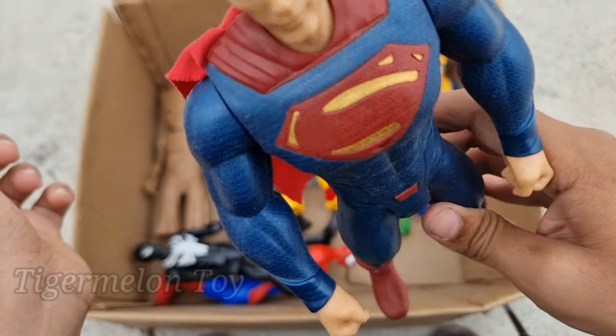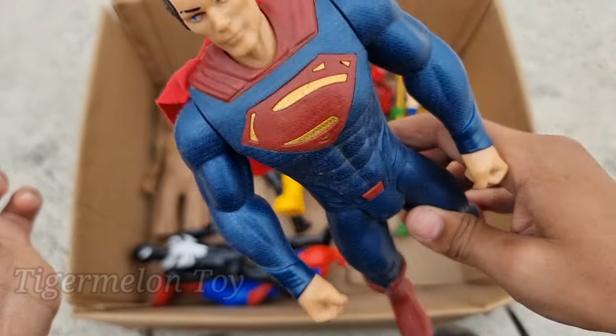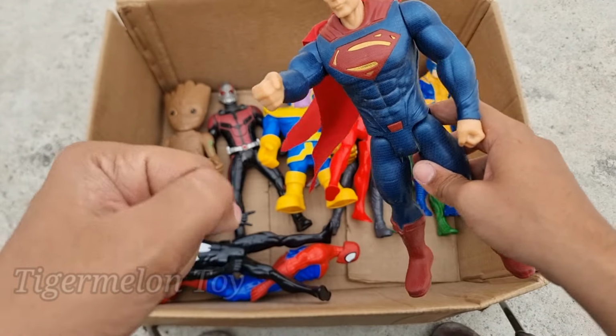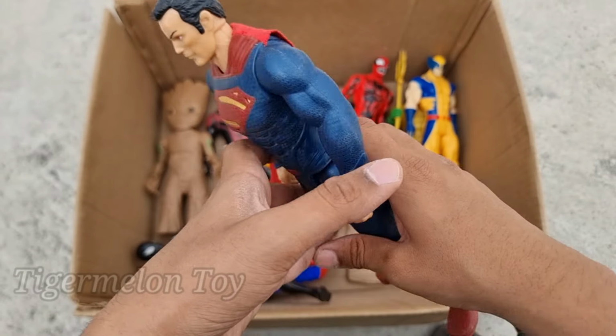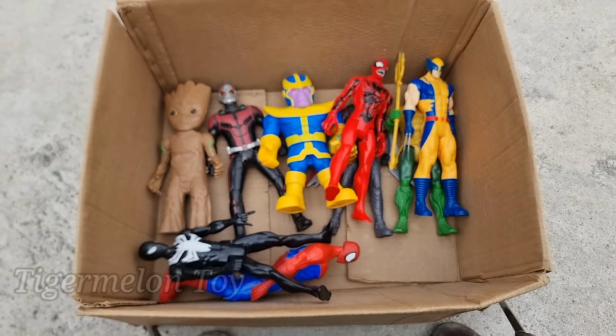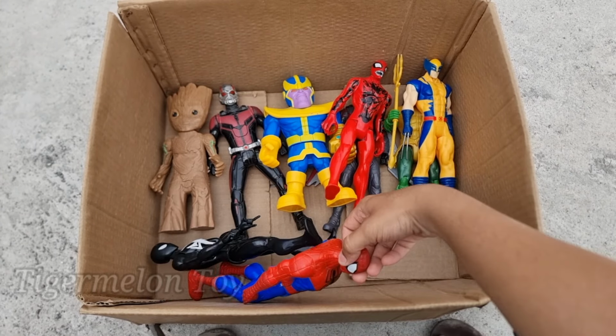Wow, guys, Superman is looking very cool. He's very strong. Wow, guys, Superman is looking so amazing. He is the Justice League superhero, the DC Comics superhero, guys. He's a very strong superhero. Look at the amazing red cape. Yes, this is the very amazing Superman. Whoa, he's very cool. Now let's see who is next, guys.